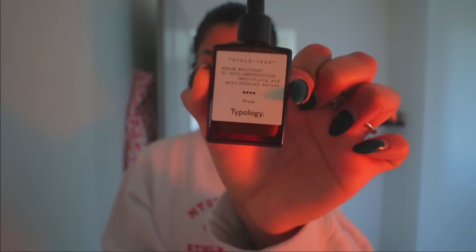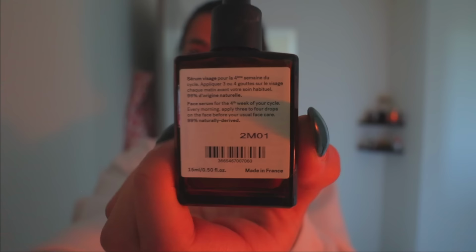And then next is the mattifying and anti-blemish serum. You can pause to read. This should also be before you do any other usual skincare. So that's why it's my third step. And I like to apply them on any late blemishes I had. And I do have one on the side of my nose right here.